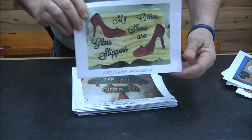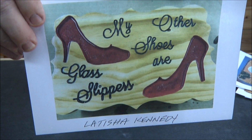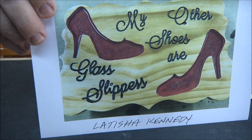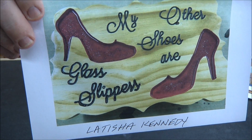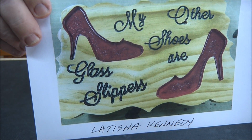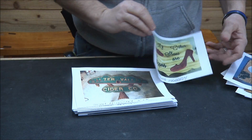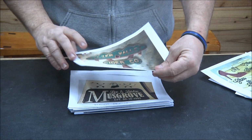Letitia Kennedy. This one's kind of cool. My other shoes are glass slippers. I love it. Great job, Letitia. I like the red shoes there. Very cool. Very nice.